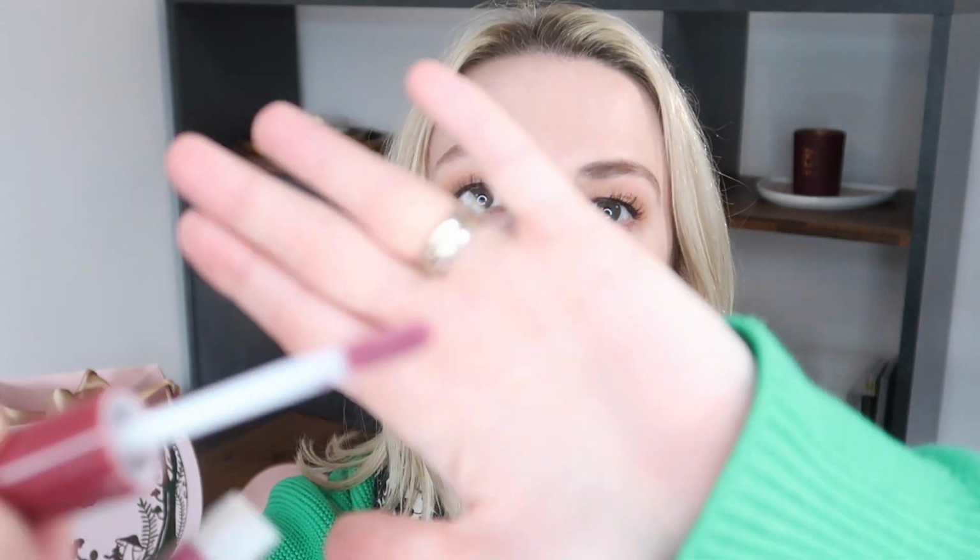It retails at £3.95 and it says, for those who want a gloss packed with pigments, this glossy formula glides on to deliver buildable colour, allowing you to easily switch from a sheer wash of colour to a statement glaze. With two gorgeous colours up for grabs in this Lucky Dip, you'll either receive the pinky shade Poise, which is the one I've got, or the tan shade Darling. And I think it is just random, you don't get to choose which of the shades you get, but I think this is a really pretty colour.